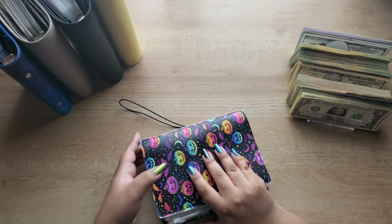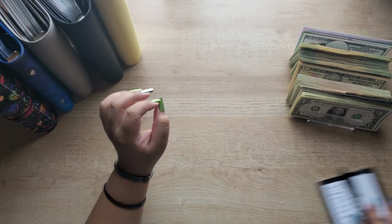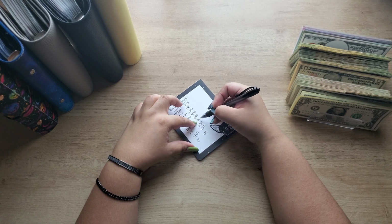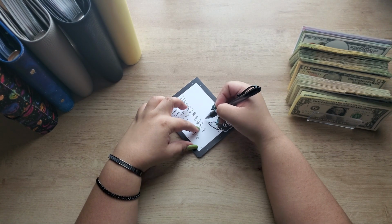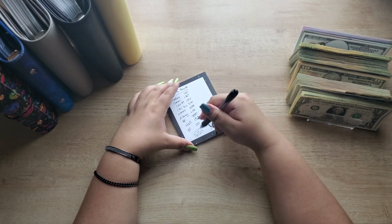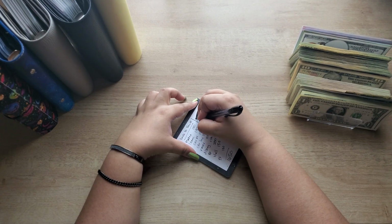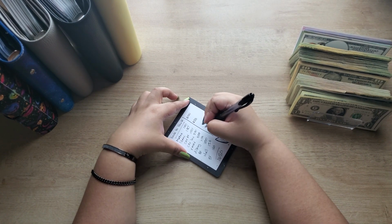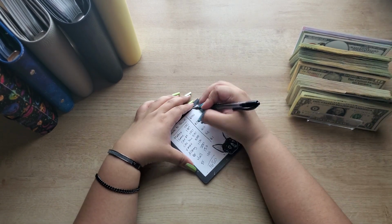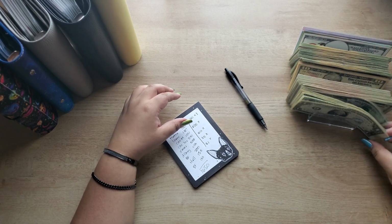Okay, so that's it for this binder as well. That is it for this bill exchange. Not sure how much money that is though. Let's see. 100, 200, 300, 500, 1000, 400, 550, 650? Is that correct? Yeah, 1650. So let's see, I have $100 bills, I have 20s, and then I have 10s, 5s, and 1s.